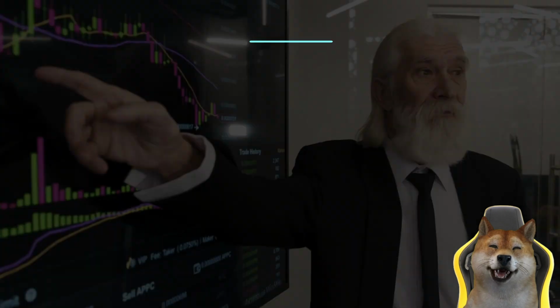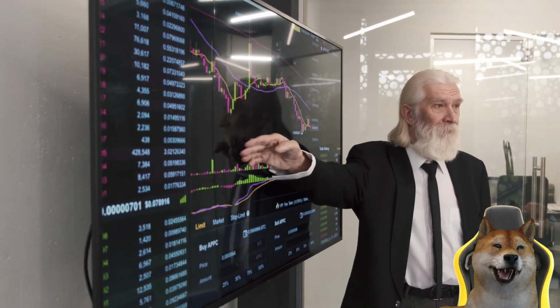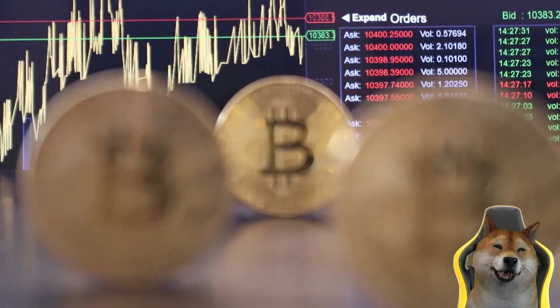When using cryptocurrency exchanges, it's essential to use its protection tools, such as multi-factor authentication, anti-phishing code, and withdrawal address management. As the name implies, desktop wallets are software applications that users download and run locally on their computers. Unlike some web-based versions, desktop wallets provide complete control over keys and funds.